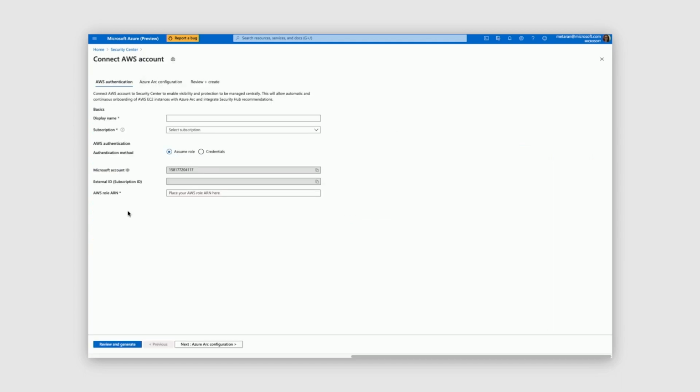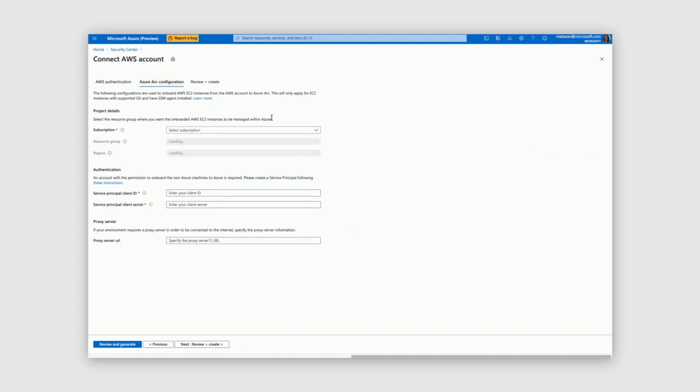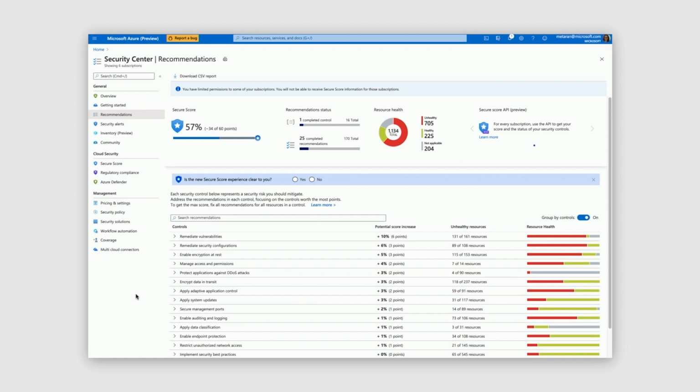You can also see how I can add very simply a new account. This is, for example, the connector for an AWS account. I need to put in some basic information and a role assignment so I can give credentials to Security Center to access that account. Now, the more interesting part is the next step, where you select properties for Azure Arc configuration. This means that Azure Security Center automatically identifies AWS EC2 instances and onboards them to Azure Arc for you. You don't need to install the agent. You don't need to configure it. We do it for you automatically. How great is that?